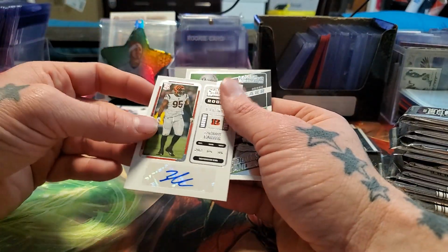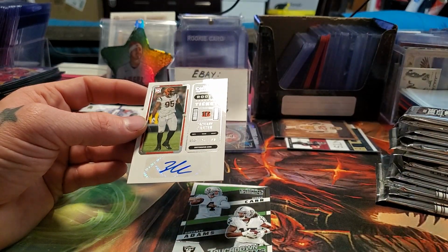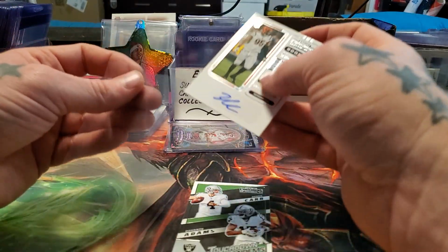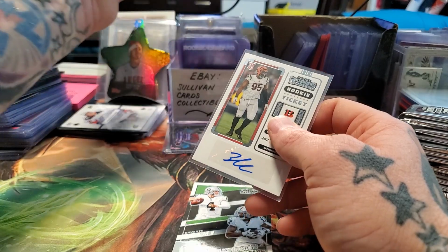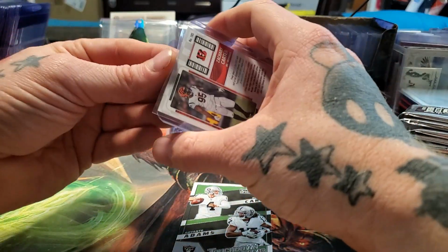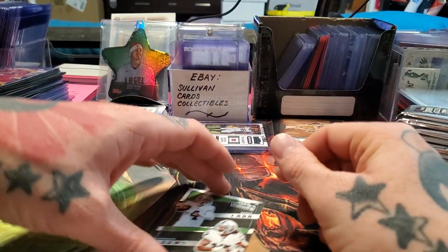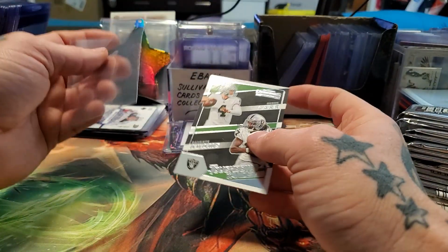All right. Our second auto, sticker auto, Zachary Carter of the Bengals. I'm going to assume by number 95 he is some kind of lineman. That is nothing to go crowing home about by any means. You don't want an offensive lineman or a defensive lineman's auto, but there it goes. Sticker auto, rookie card of Zachary Carter.